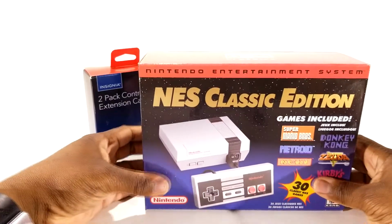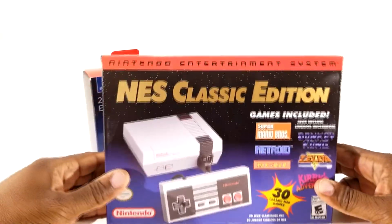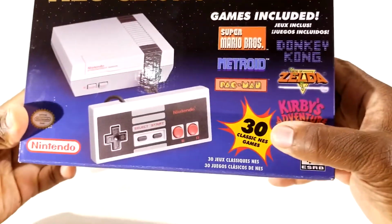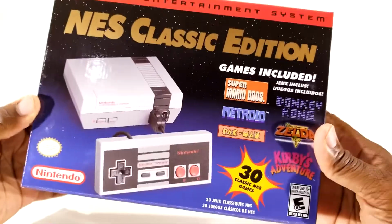And everything on here is just so nostalgic. You got the Nintendo Entertainment System logo up there, Nintendo Classic Edition, nice little art right there, product image right here, Nintendo logo, over 30 classic NES games inside of this console.